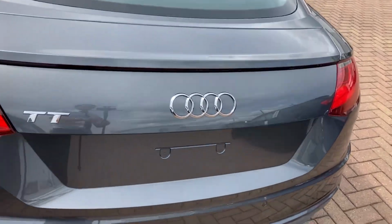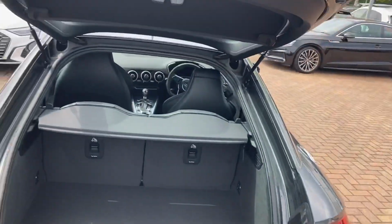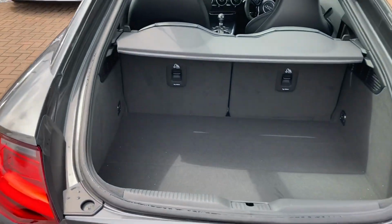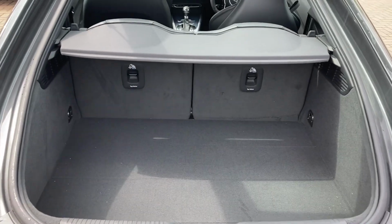spaces at the supermarket. As we take a quick look in the boot for you, the boot is really spacious. It can hold approximately 305 litres. Now those back seats do fold down, giving you extra room if needed.